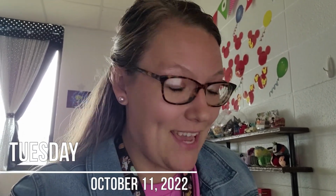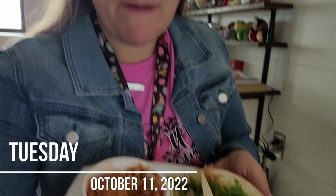Hey y'all, happy Tuesday. I'm on my lunch break and I just wanted to show you the lunch. Pork carnitas. I'm stinking excited about these. I almost didn't get lunch today. I was going to get salad bar, and then I was like, oh wait, what is that? They didn't do announcements this morning, so I forgot what lunch was going to be.